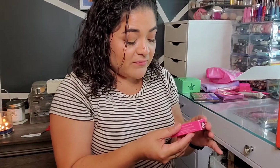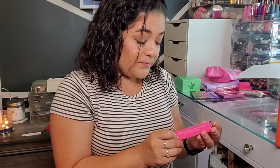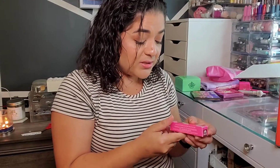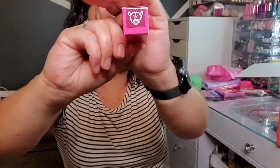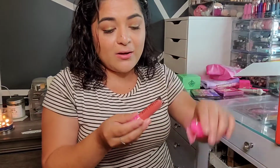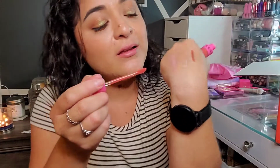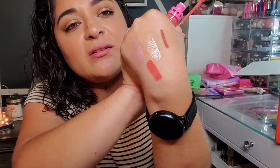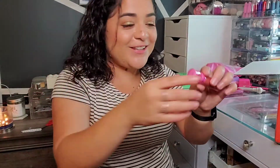Okay, what do we have here? Velour liquid lipstick. Oh, this is a new one. I don't even know what this is. Does this have a name? I don't think it has a name, guys. And it's a wearable shade. Yay! Let me go ahead and give you guys a swatch. So it's like a corally orange color. Woo! 11 new items.